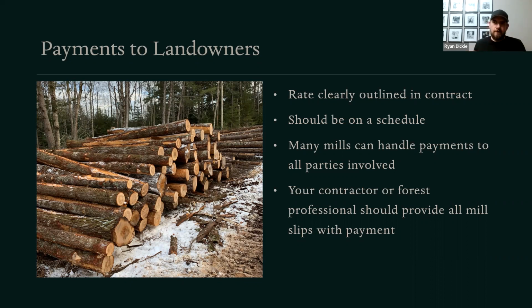Every time, if it was on my woodlot and I was selling to those two mills, every time my contractor got paid from Elmsdale, which would be weekly, I would expect to get paid on that same schedule. And then same thing for Leadwood, they pay every 2 weeks. I would want to be paid from that mill on that schedule. And that just makes sure that, the part of that payment that's coming to you, there's no reason for them to hang on to any of it.